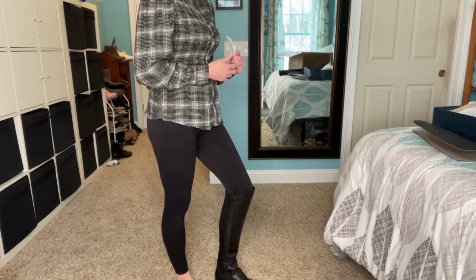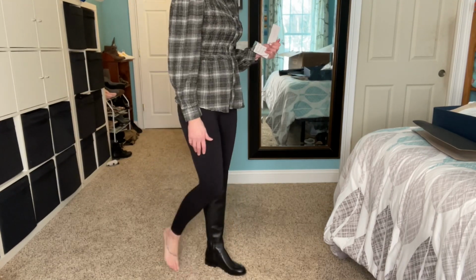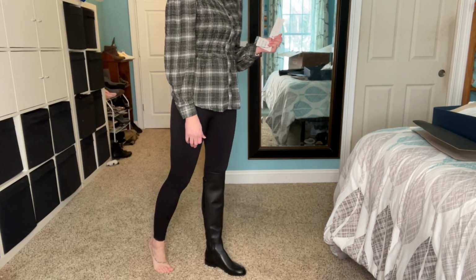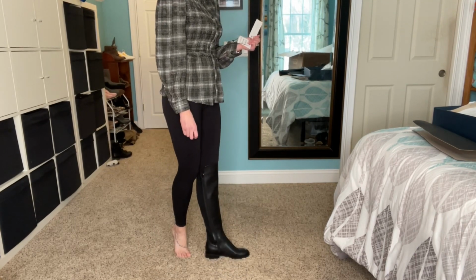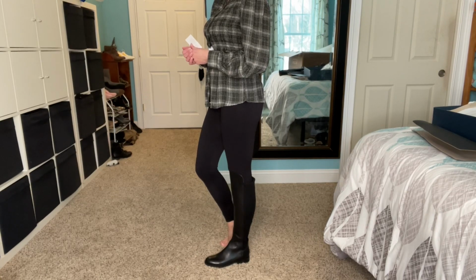I think I got a skirt recently. I think it would look super cute with tights on that skirt. But anyway, obviously I'm not going to try on the other one because I don't feel like hurting myself today. So these are dressy. Let's move on to the last very casual piece.